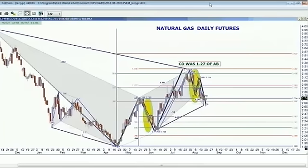You have to start with the patterns, then you move to the ratios, and then you go with the timing things, which we use are the regular cycles that we watch, the nominal cycles, and then we watch the astral cycles occurring at that point. So these are the things that I'm looking at.